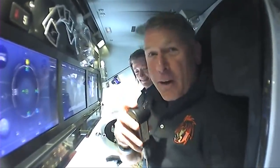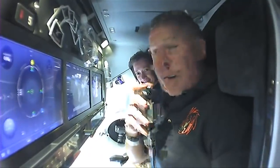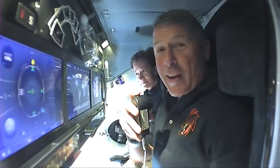Hello, everyone. Welcome on board Endeavour. We're a couple hours into the flight, making our second lap around the Earth. Right now, we're over eastern South Africa, so it's really great looking out our windows, and we get to see some pretty cool stuff up here, but we had an incredible launch.